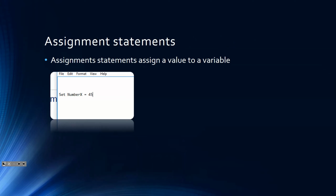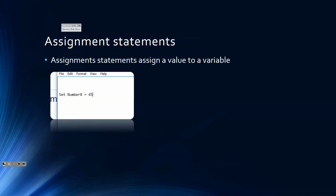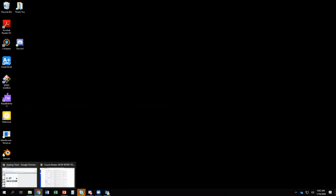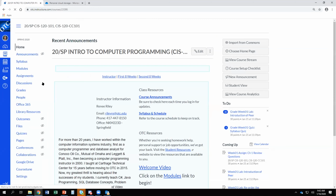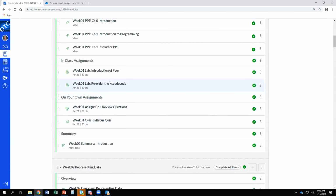I want to show you guys that pseudocode assignment that we have, because it's pretty short and I don't want you to be worried about it. So I'm going to stop here and let's take a look at that assignment, because I think you'll be comfortable with it. Let me go into our course here. It's this one right here, reorder the pseudocode.